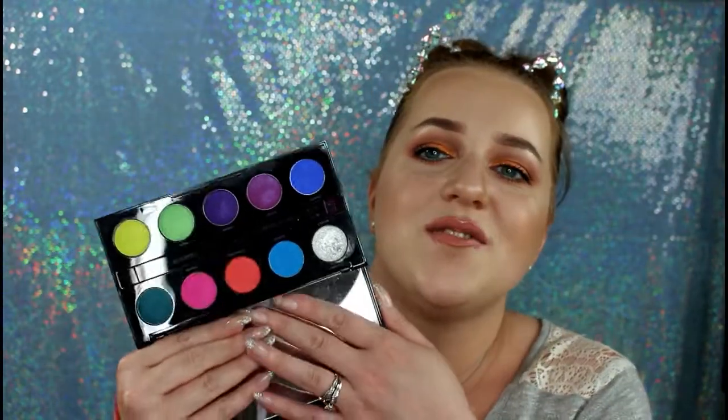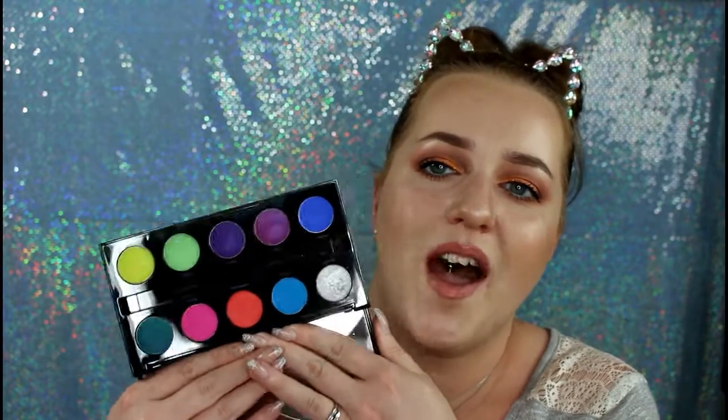But I do really need to use this one right here, because that orange, oh my god, you guys, I'm going to have to use that in a future look. I haven't used it in a long time, you see what I'm saying? So I'm going to have to use this a little bit more. But I still love it, and I will never get rid of it. Come on now.